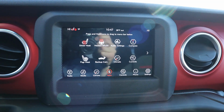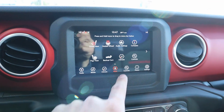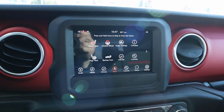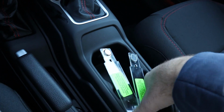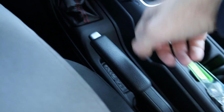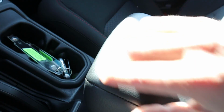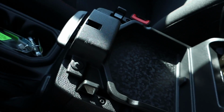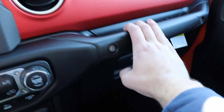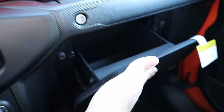Obviously this isn't as nice as the 8.4. If you can make the 8.4-inch work, I'd recommend going for that touchscreen. The size is a little bit nicer, it's a little bit easier to use, but you can see response time on them is pretty much the same. We've got our cup holders here where again you can store your key in that area. This will look identical. The E-brake will look identical, except this one doesn't have the red stitching like on the Wrangler. The console again doesn't have the red stitching like on the Wrangler, but functionality is all the same. And then you still get that grab handle up above, still get the red accenting on the dash, and the glove box is all going to look the same.